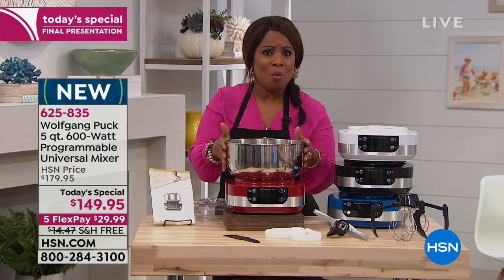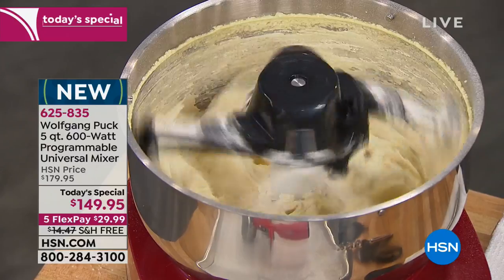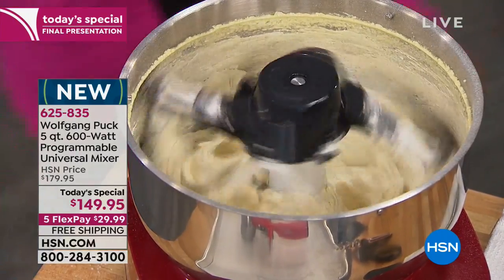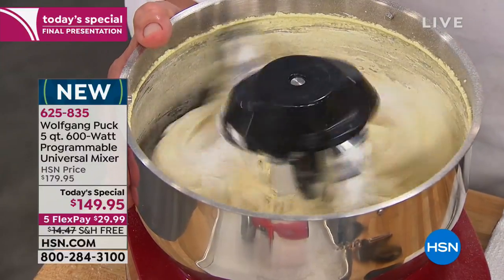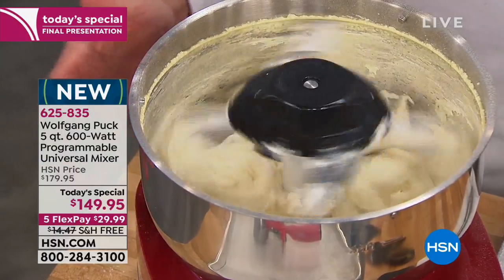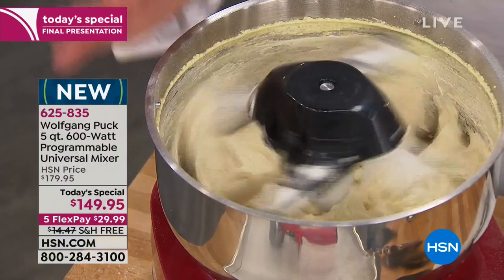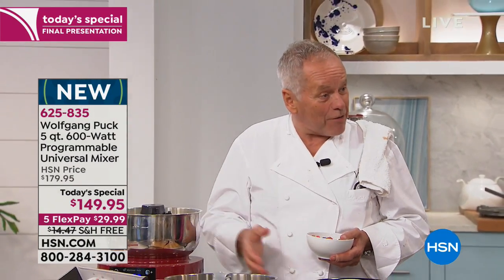You're looking at 600 watts of power. That leading brand stand mixer that's out there, they have about 575, but theirs costs 3 to 4 times as much money. Exactly, and it has less watts. This is 600 watts. What does watts mean? It means it has more power. So ours actually has more power. We don't have such a complicated design. It's the design really, which is not really right for the machine, especially for home use.